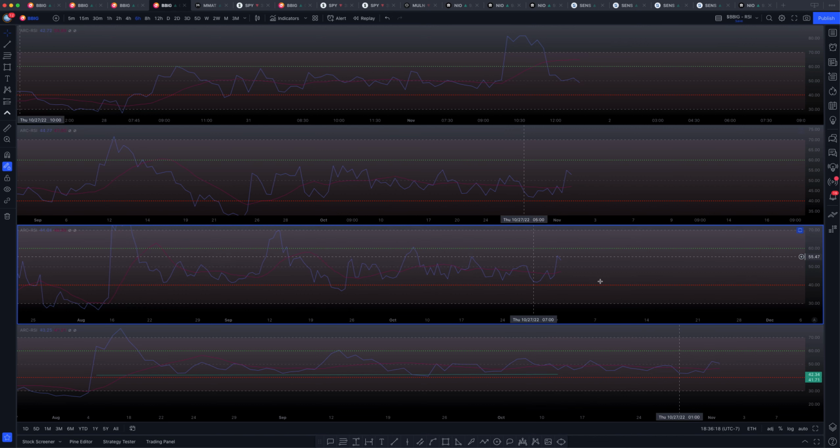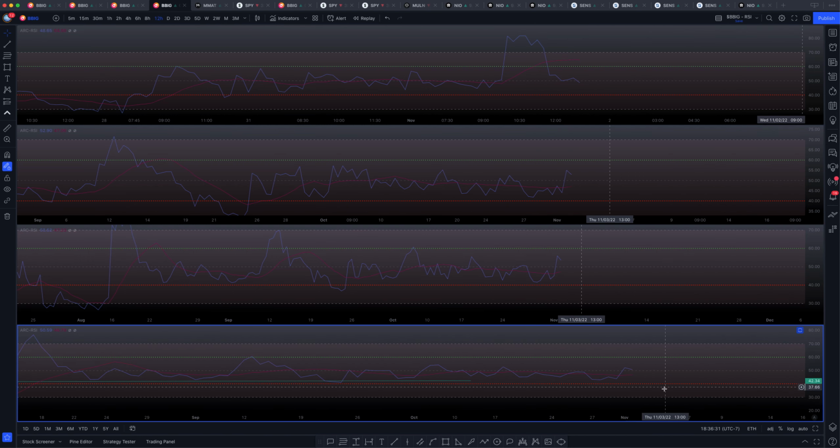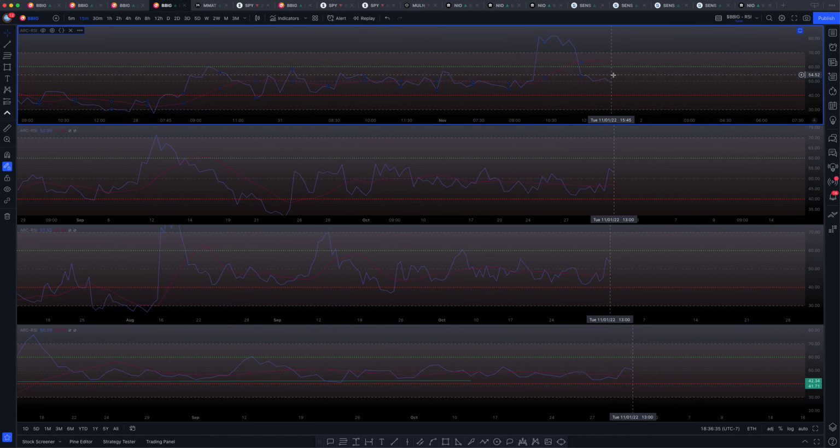Let's go to the 6 hour. The 6 hour is also very, very similar. It's approaching that shallow area of the weakness from the bulls. Let's go to the 12 hour and see what we got. Same here, you guys. All this indecision is likely due to the economic catalysts that are coming up.